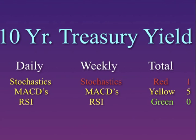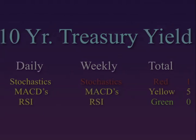And summing up the 10-year Treasury yield, we analyzed the daily chart and the weekly chart. On the daily chart, things look like they're getting ready to turn, but for now, the stochastics, the MACDs, and the relative strength index were all neutral, so we gave them yellow marks. On the weekly chart, stochastics were negative, we gave them a red mark. MACDs and relative strength index were neutral, we gave those yellow marks. And for a total, we had 1 red mark, 5 yellow marks, and 0 green marks for the 10-year Treasury yield. I'm going to watch out on Monday here, because I think this one may get ready to turn and move up with the commodities.